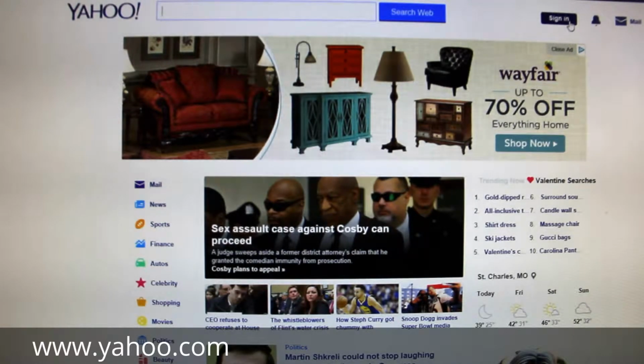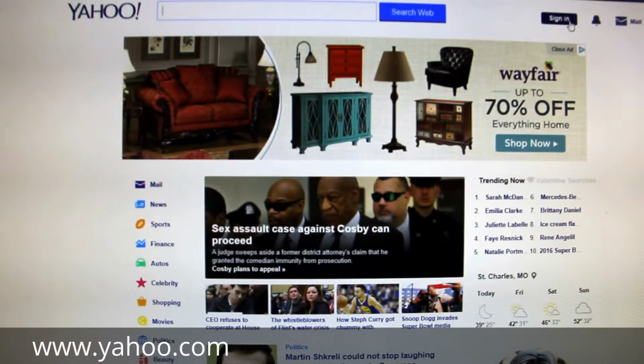We're just going to go over the site and the settings that you can do when you first sign up. So we are at yahoo.com. Again, your screen is probably going to look different. This is my news of the day screen. But up here in the upper right hand corner, you're going to see a sign in button. So we're going to go ahead and click sign in.